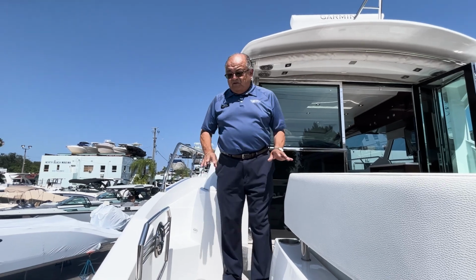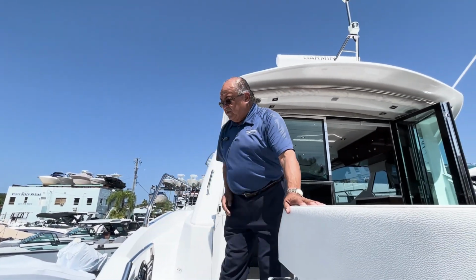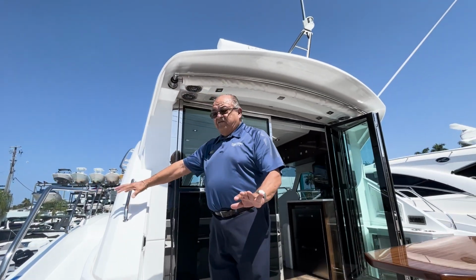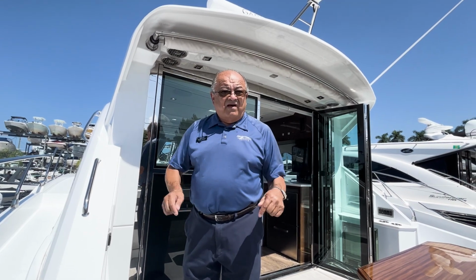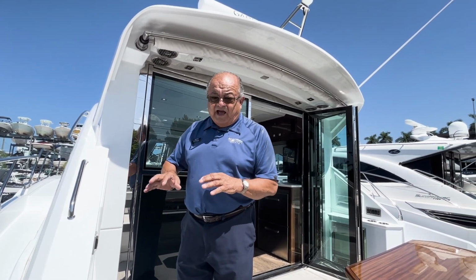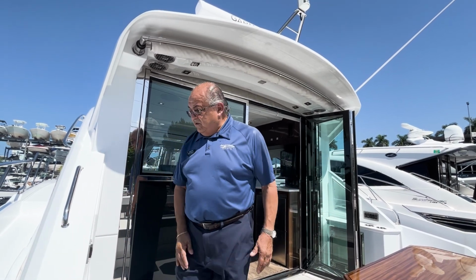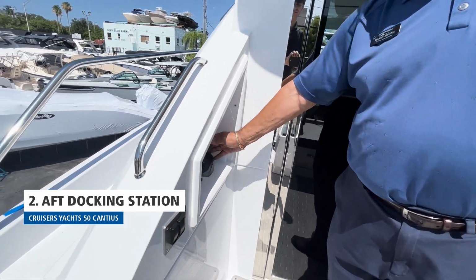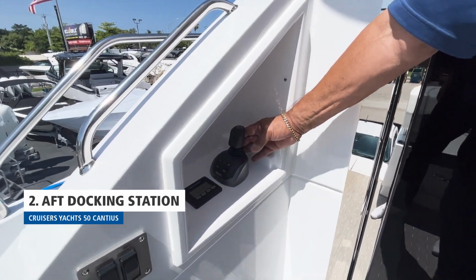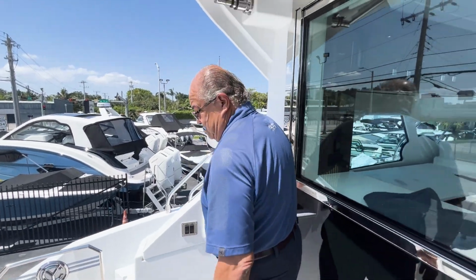Here at the cockpit, notice how we have a door. It makes the boat safer when the boat is underway. Very high freeboard. We are very high above the water. This boat has volume. It's very high, very deep. It uses all the width on the side of the boat. For docking, very easy. You don't have to be inside the boat. Now you've got plenty of view of your corners. Then you move to the port side.